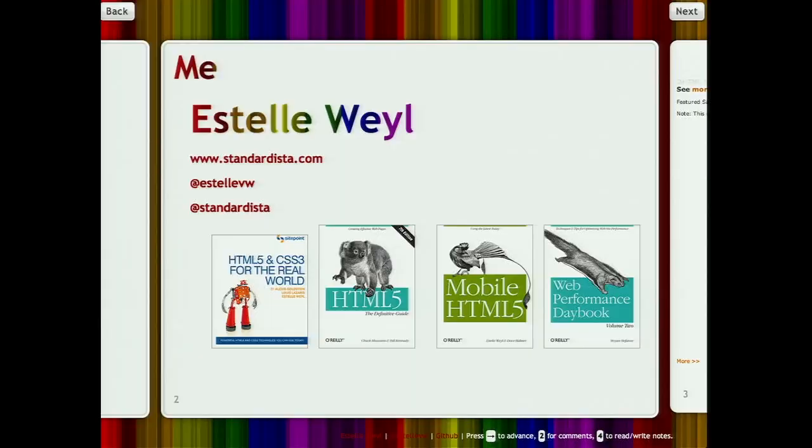I've been writing some books. Mostly I write about CSS, HTML, and mobile. And that's why not using a framework is important to me, because on mobile that's kind of important.